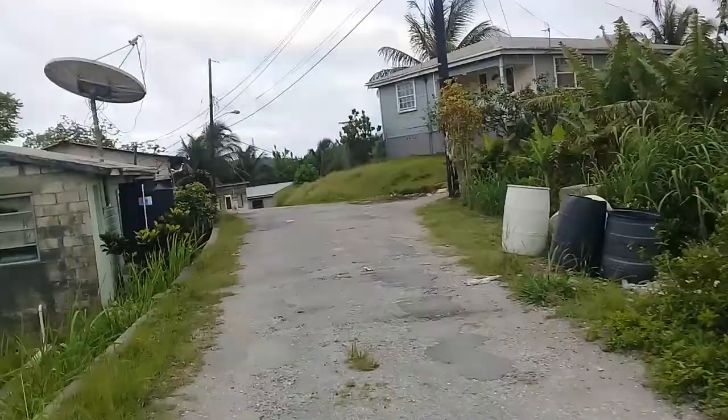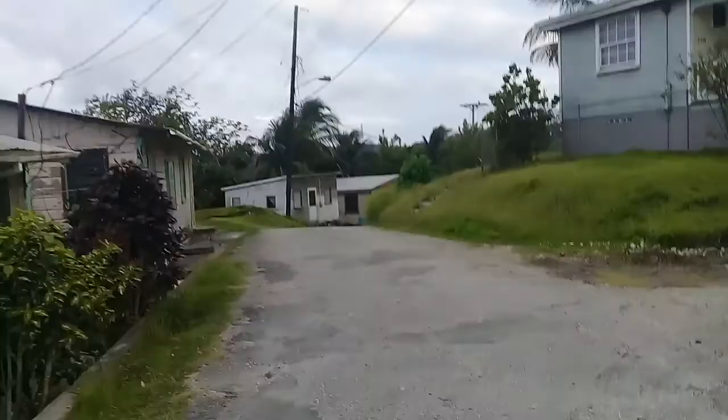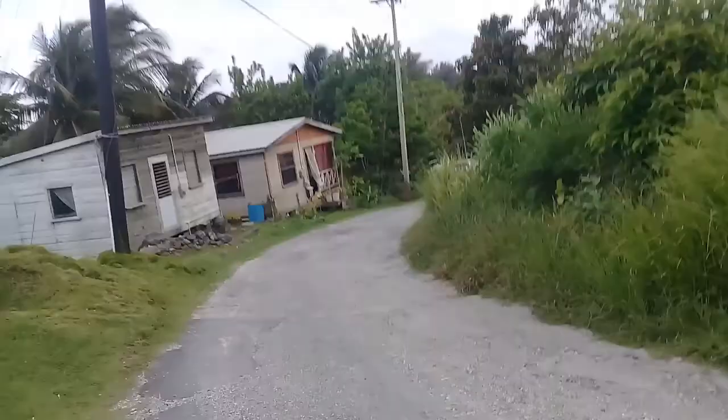I've left the St. Andrew section of Hillaby. I'm now in the St. Thomas section. This is a gully below here as well. Yes, guys, Hillaby is on the border of the parish of St. Thomas and St. Andrew. I'm now in the St. Andrew section, the St. Thomas section. Heading towards the main road.